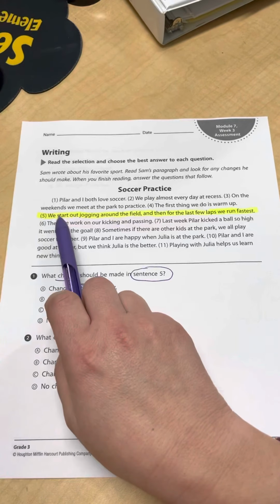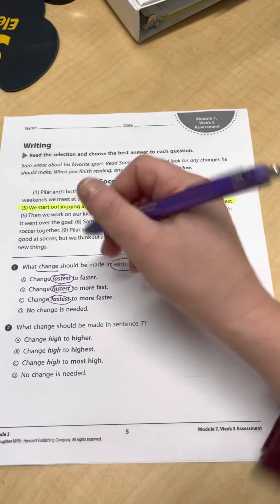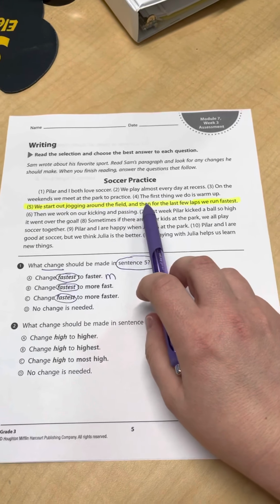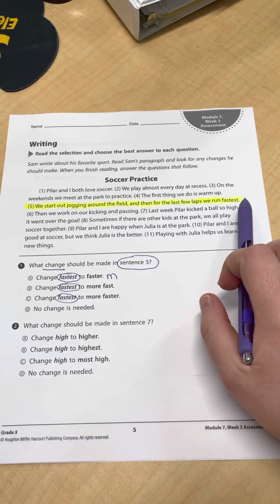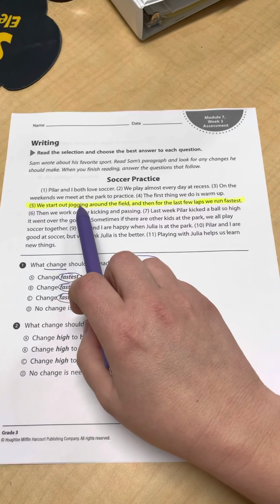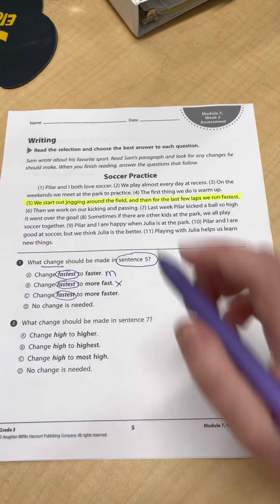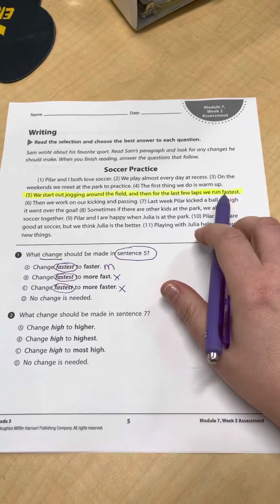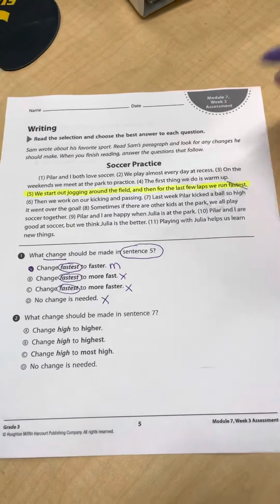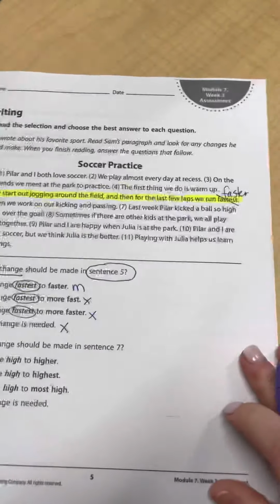So let's try faster. We start our jogging around the field, and then for the last few laps, we run faster. That sounds pretty good. I'm going to put my maybe. Now let's change it to more fast. We start our jogging around the field, and then for the last few laps, we run more fast. No. Now I'm going to try more faster. We start out jogging around the field, and then for the last few laps, we run more faster. No, I definitely think faster is the best answer, so I'm going to get rid of no change. I'm going to mark my answer here, and I'm going to come up here and cross off fastest, and I'm going to write faster, just to remind myself I think that's the best answer.